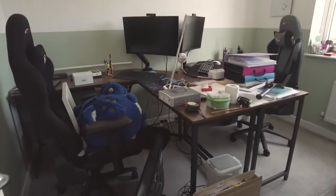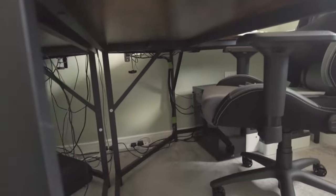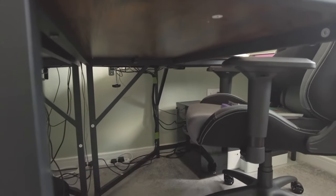So this is how it's looking now. Computers are all put together. I did my wires last night. Got cable holders.